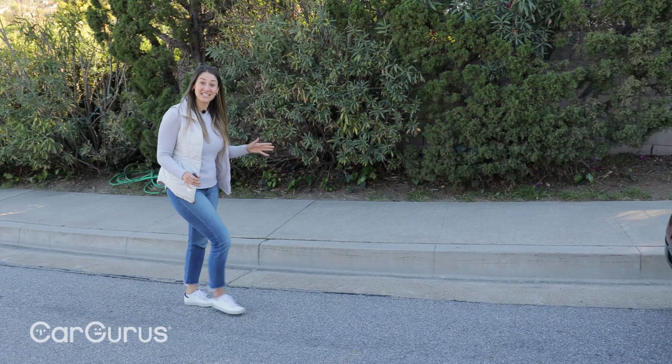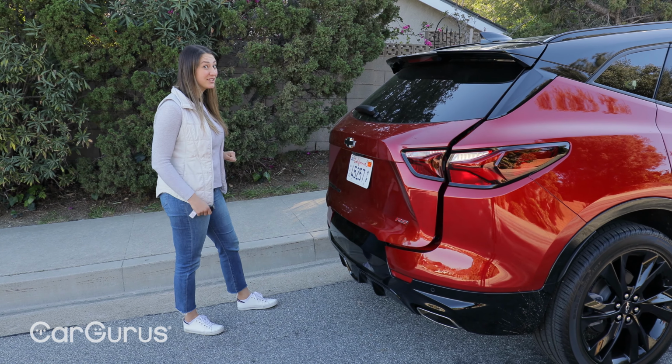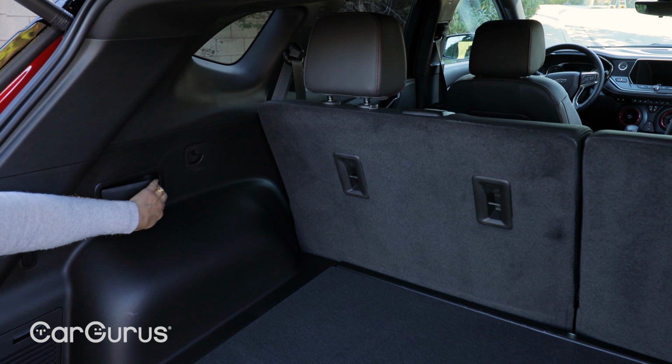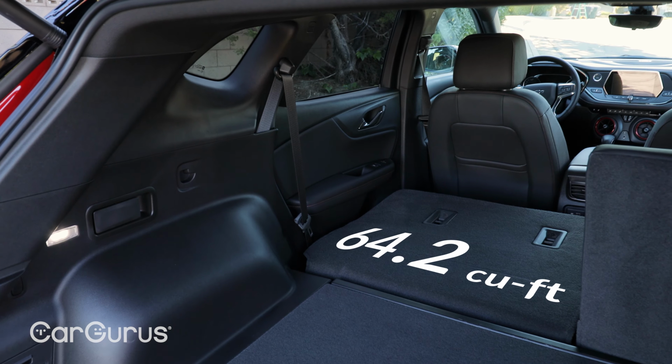I love this hands-free power liftgate that's especially convenient when I have my hands full of groceries. When it opens up, you have 30.5 cubic feet of space, and using these levers here, you could fold down the seats to have 64.2 cubic feet of space.